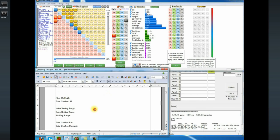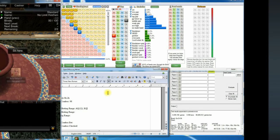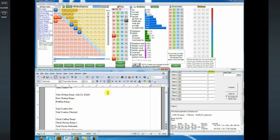Okay, so let's start with the value betting range. We're going to want to make sure we're defending enough of our checks, but I think the obvious value betting hands are usually going to be the 12 combos of ace-queen. Then I think we also can bet some king-queen and we can check some king-queen. So I'm just going to start off with value betting half of the king-queen. Then I'm going to say we're going to check call the other half.